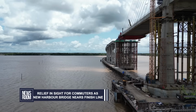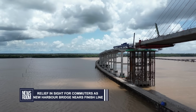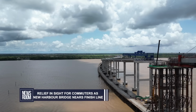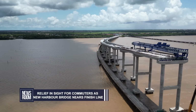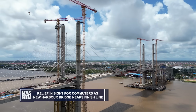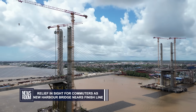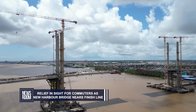This is by no means an easy project. Each tower, it took 1,600 cubic meters of concrete. That's a lot of cement, steel, and sweat. There are 17 spans in total. Most of them are already complete. The bridge will stretch 570 meters across the Demerara River. It'll carry all types of vehicles, big and small, at speeds of up to 80 kilometers per hour.